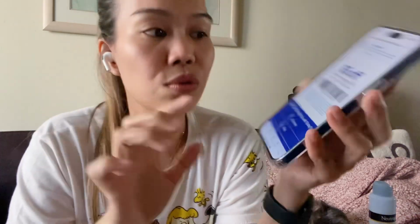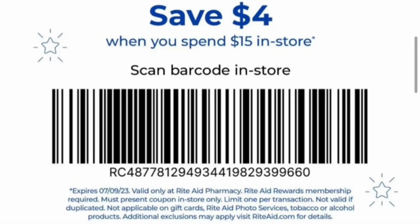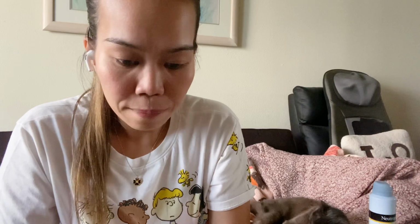If you want to use, there is another coupon that we have going on, which is save $4. I'm trying to pull the coupon. Save $4 when you spend $15. Right here. So you have to add all those thresholds. So 25, 25, 4, and 15. So you have to spend $69. So whenever it's a threshold coupon, you have to add everything.